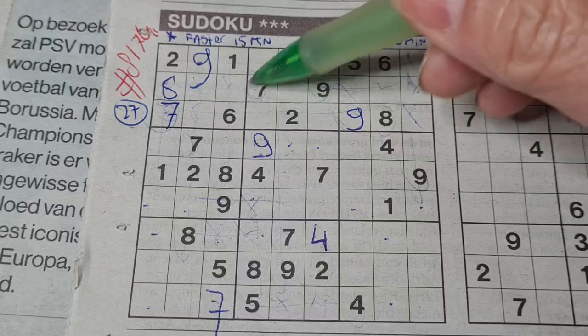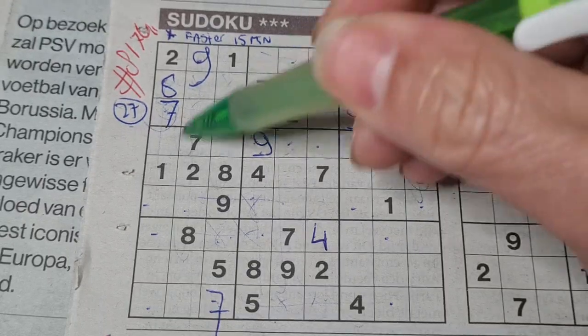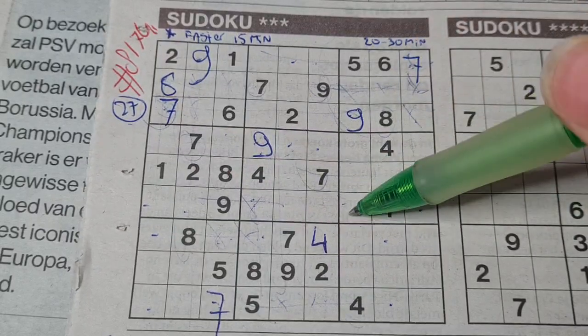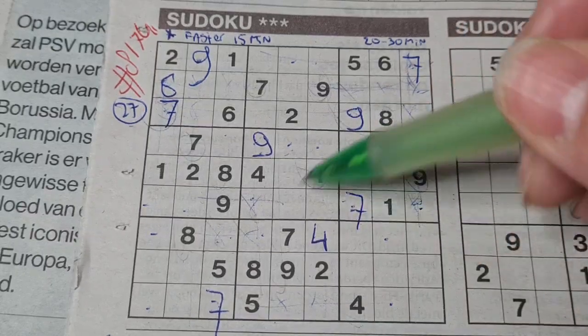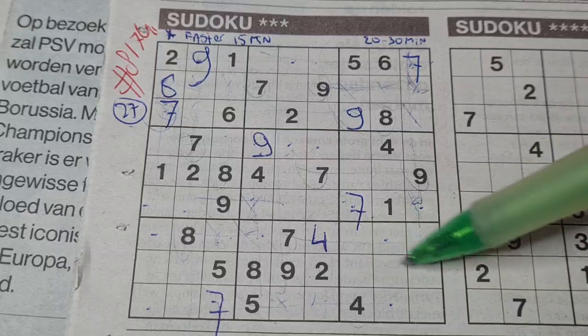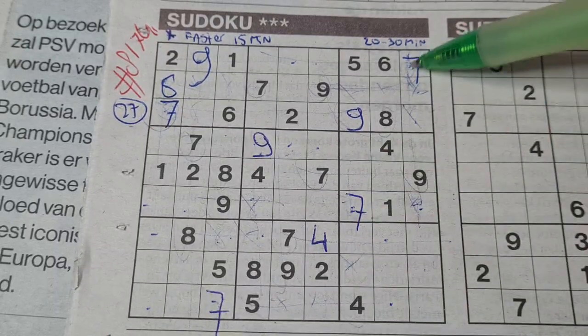7 in the third row. 7 in the second row. So in the first row, the only place left for the 7 should be there. 7 in this row. 7 in the middle row. So in the row below, the only 2 places left for the 7 should be here. Or there, we have a 7 in the last column. No 7 there. 7 should be there. 7 in this row. 7 in the last row. So in the row between, the only 3 places left for the 7 should be here. Here. Or there, we have a 7 in this column. No 7 there. 7 in the last column.